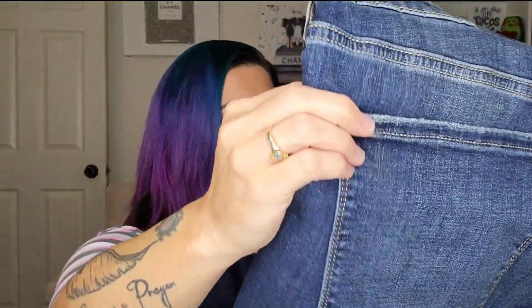These are called Studio Blue, and it says sustainable. They are the Studio Blue Aranza mid-rise skinny jean in a size 22. I don't know how I'm gonna like the mid-rise, but we shall see. I do like the wash of these. I like that kind of more deep indigo wash. And there's some distressing, but not like an overly aggressive amount.